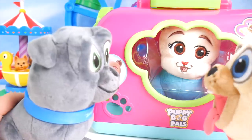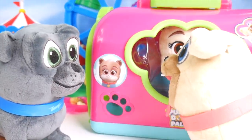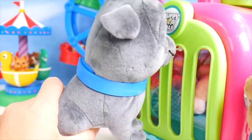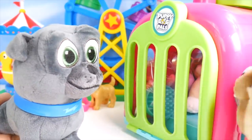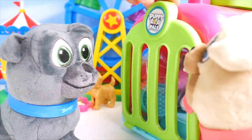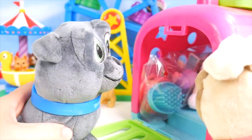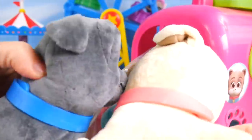Not quite. Let's see, how can we help her? Ooh, there's a door over here. Okay, come on, let's get the door open. There's another strong tie. Got it. Way to go, Bingo. Okay, we're coming, Kia. We got the door open for you. Come on out. I'm still squished. Oh, there's stuff in here. Let's get it. Help me, Rolly.